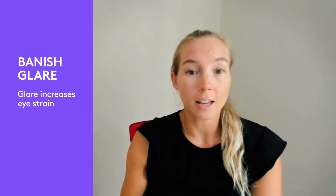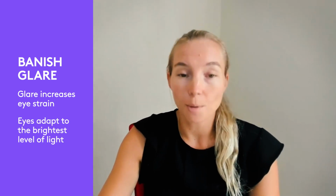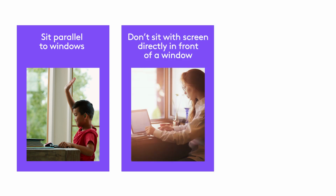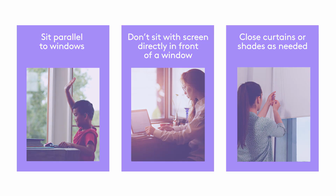Firstly, we have banishing glare. Glare increases eye strain for both students and educators. Eyes adapt to the brightest level of light, so it becomes harder to see details in duller and darker areas. One solution is to have students sit parallel to windows and not sitting directly in front of a window, especially with a device. You can also close curtains or shades during lesson time whenever appropriate as well.